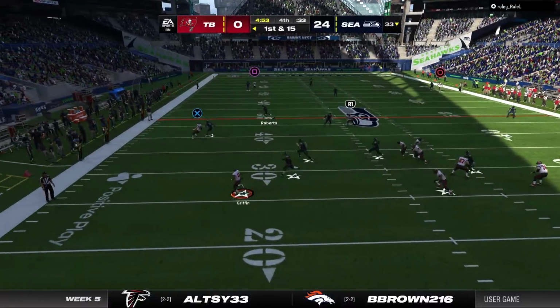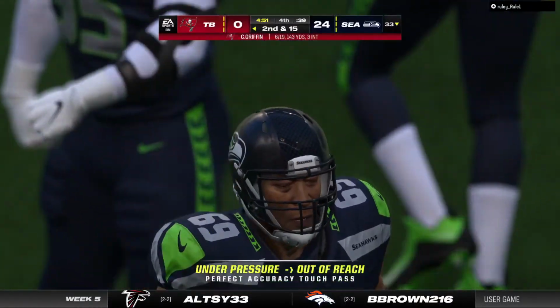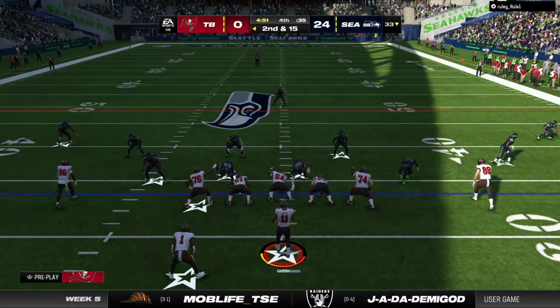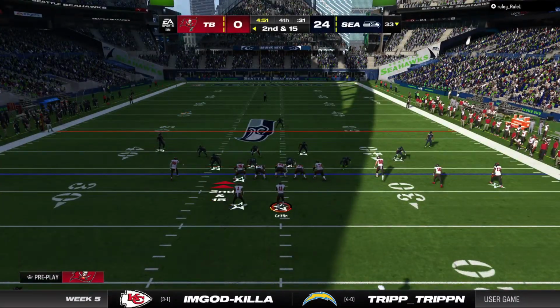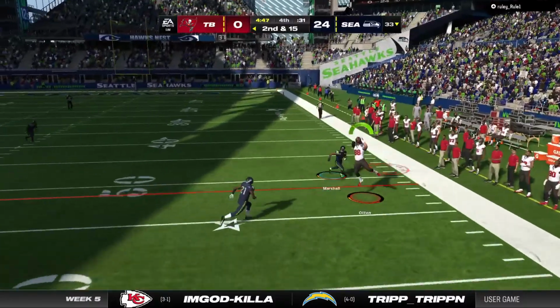Buying time to his left. And that one going to come up short. Low throw. And that's another play that's painted the picture of this game overall. It's been a blowout. It's been continually fueled by big turnovers and stops for one side and an inability to advance the ball from the other.